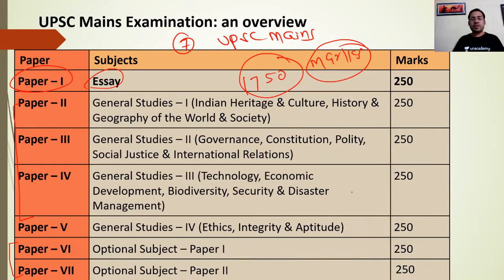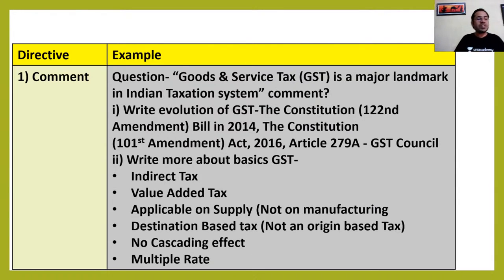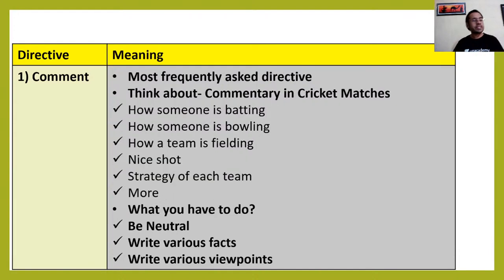So questions on papers 2 to 5 are based on directives. Even in the optional paper you will see directives. So we have to understand the meaning of each and every directive. I have taken 13 directives which are most frequently asked in the examination, and we will not only cover the meaning of the directive but also the model question we have taken. We are giving model answers so that we actually understand what it means when the question is asked as per that particular directive. So let us start.